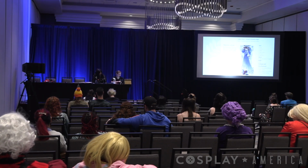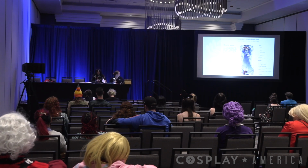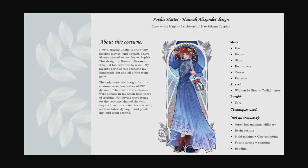So, all right, here's my Sophie, and you can see that listing. So I made my hat, my bodice, skirt, the boot covers, corset, and petticoat. Then I altered the wig and bought nothing because I made my boot covers. But, you know, depending on the costume, that list is going to change.